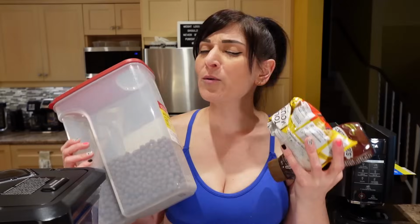And these go as toppings on Greek yogurt bowls, protein ice cream, oatmeal, protein pudding, protein pancakes, protein waffles, anything that I can put these on, we put it on. And again, we portion them out so they last a really long time.